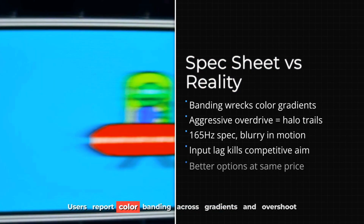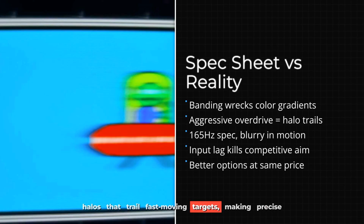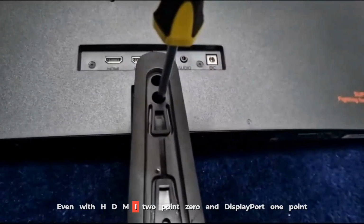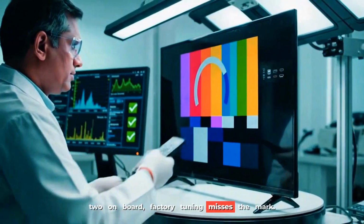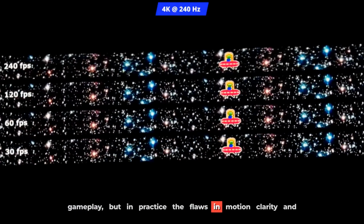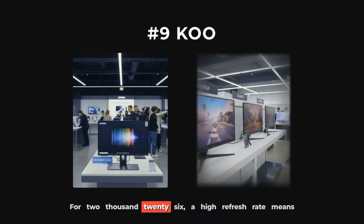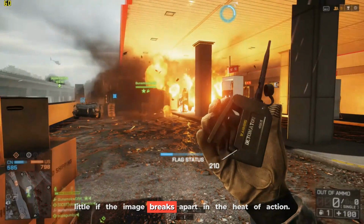More troubling are the visual artifacts. Users report color banding across gradients and overshoot halos that trail fast-moving targets, making precise tracking a headache. Even with HDMI 2.0 and DisplayPort 1.2 on board, factory tuning misses the mark. On paper, this looks like a budget-friendly ticket to smooth gameplay, but in practice, the flaws in motion clarity and latency outweigh the headline numbers. For 2026, a high refresh rate means little if the image breaks apart in the heat of action.